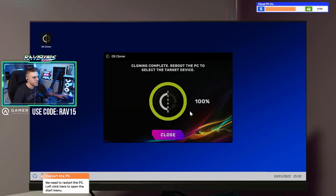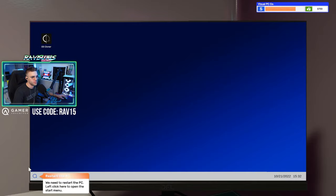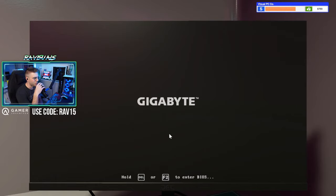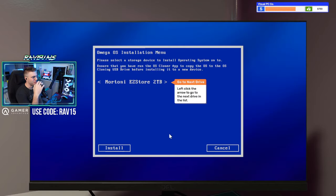All right, cloning complete. Reboot the PC to select the target device. Okay. Restart. I love it. A lot of this is very similar to real life, you guys. You could actually learn quite a bit about building PCs from doing this. It's not fully exactly what you have to do, it's not as intricate, but it's pretty close. So this is basically going into the BIOS for you.